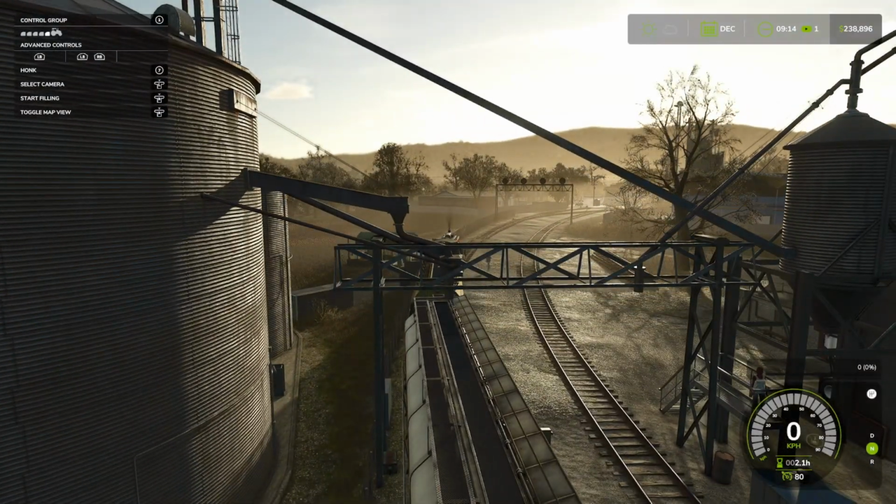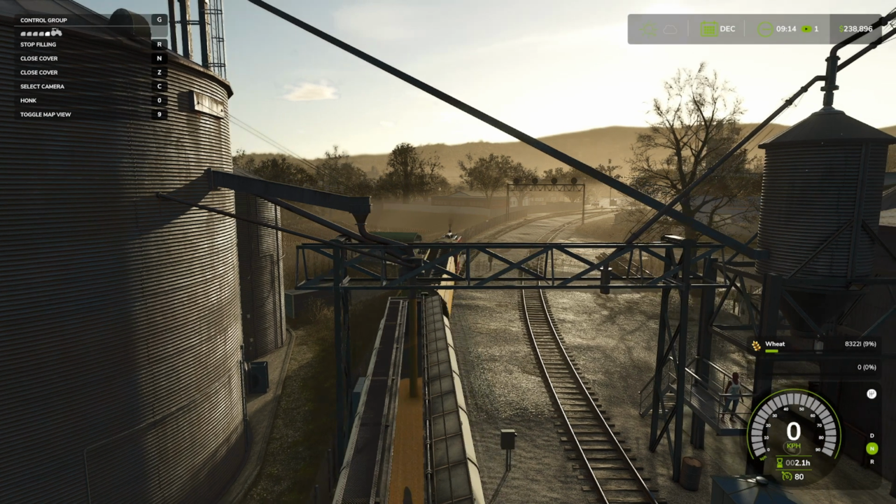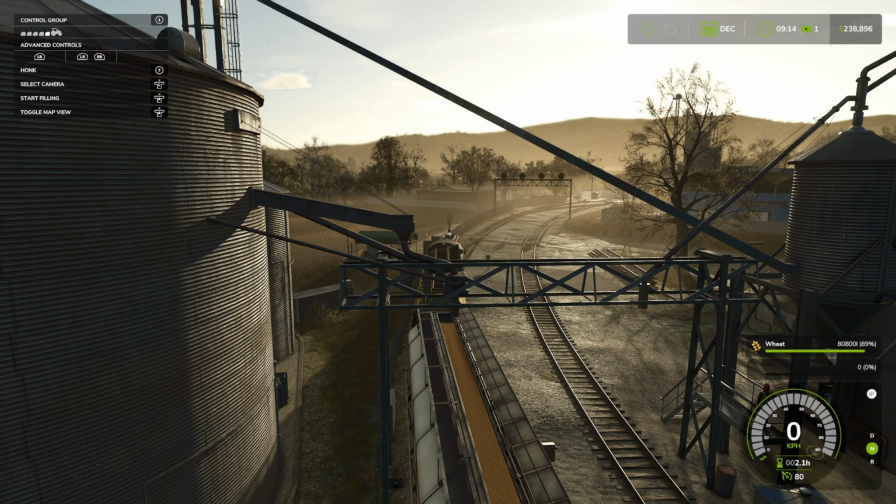But we're going to sit here. Now, if we press R, we should be able to bring up the Grain West silo storage. It's got 80,800 litres of wheat, and we're just going to hit enter, and it's going to start filling into the back of the train. Right, there we go, that is all in there. We've got about 100,000 litres of capacity on this one, so we're going to close the lid.